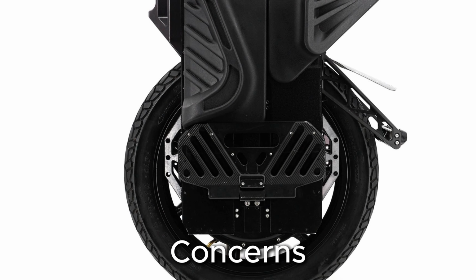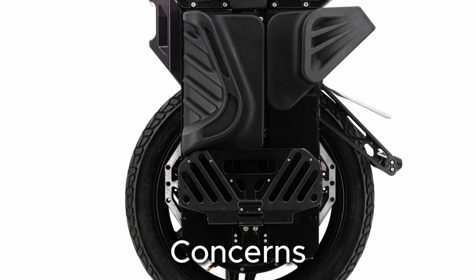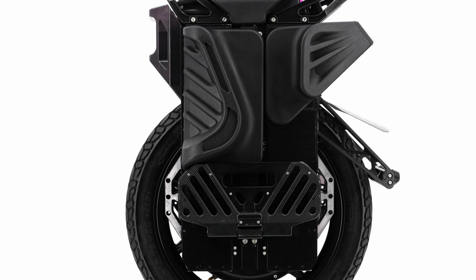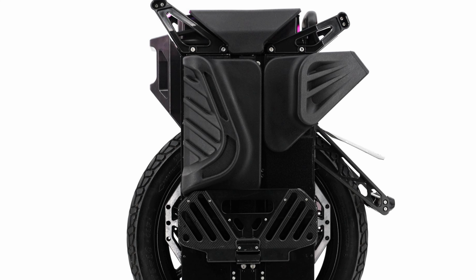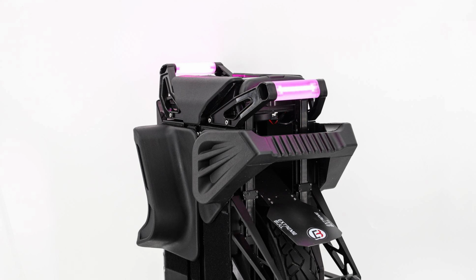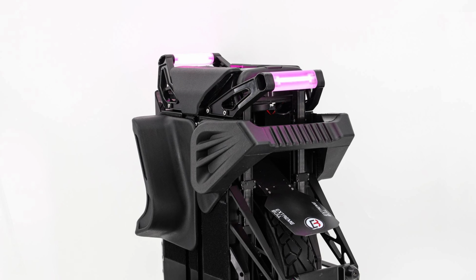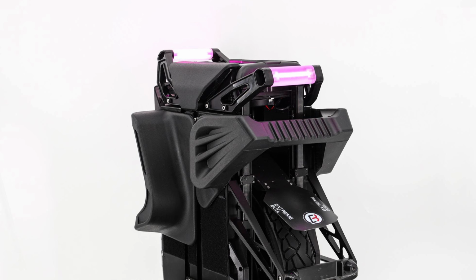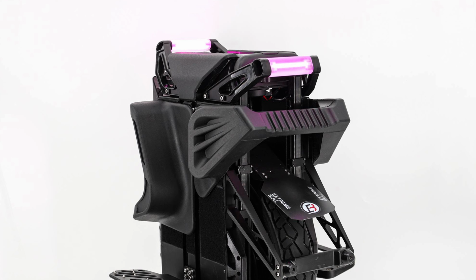Let's talk about some of the concerns I have with the Griffin. Concern number one, the battery boxes are just rather narrow. This is the exact same kind of battery boxes that the ET Max and the Extreme have. And frankly, it just makes it hard for there to be any pad mounting on this type of wheel. The pads are going to be leaning way, way off to the front or back, and that just makes it difficult for them to hang on.